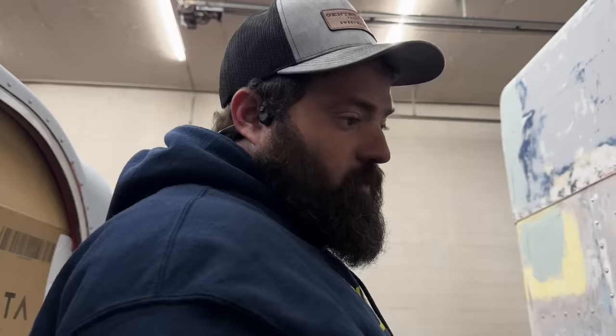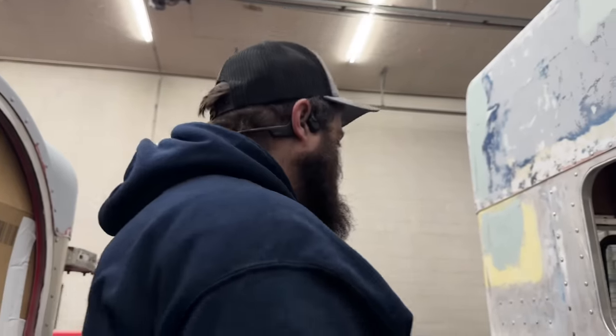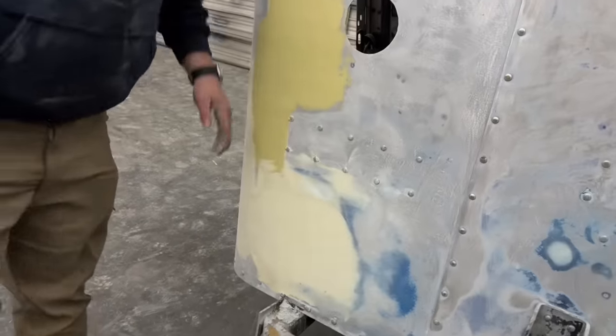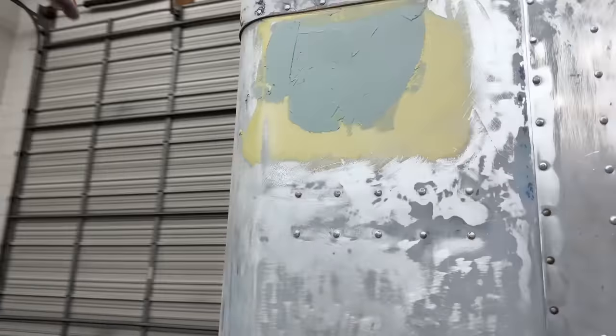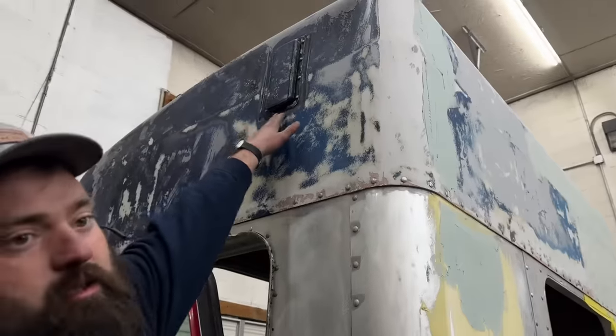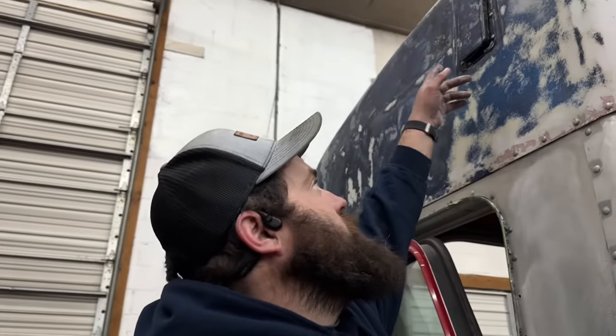So we're pretty much done back here. We just got one more round of smoothing this out. Right here, we had a little bit of a ding, and then down here is done. And then that little spot right there, and then this right here. So that side's done, you guys seen it. This is the side we still got to do. That's what it started out as over there though, just like this.